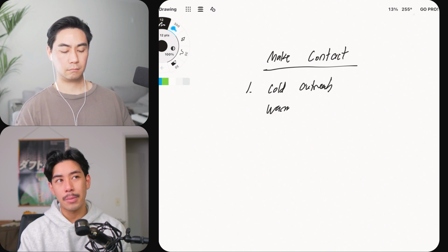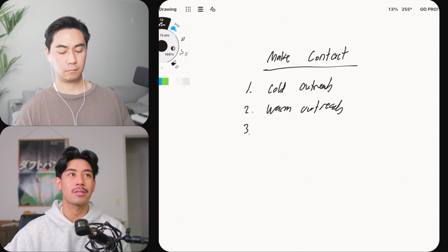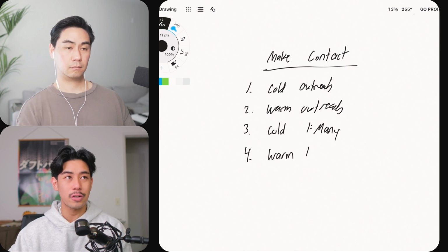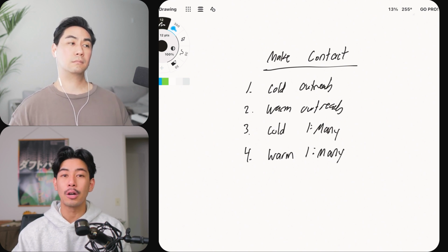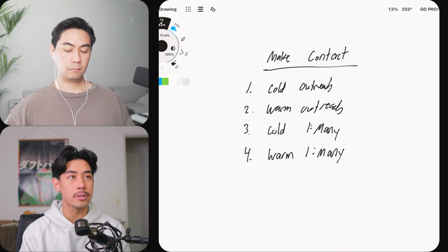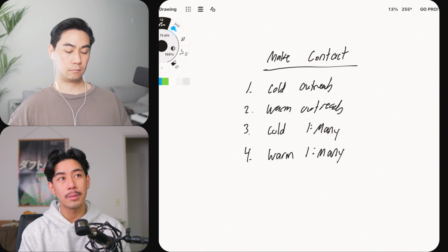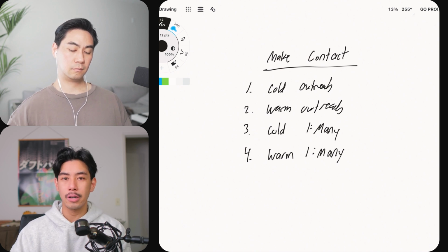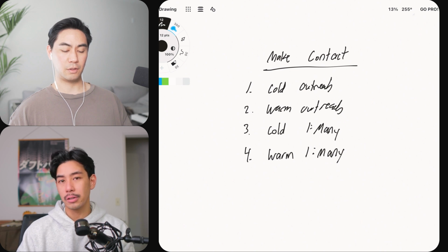So I'll just describe them as you're writing them down. Cold outreach, as I just briefly touched on, is you want to make contact with complete strangers. That's why it's called cold outreach. You're reaching out to strangers. Warm outreach means you're reaching out to people that you already know. So people who might be already in your network, your friends on social media, your family members, your coworkers, stuff like that. And then for 3 and 4, cold one-to-many and warm one-to-many, you're doing the same thing, but instead of a one-to-one reach out, you're doing it at scale. And we'll go through examples of what each of those look like.